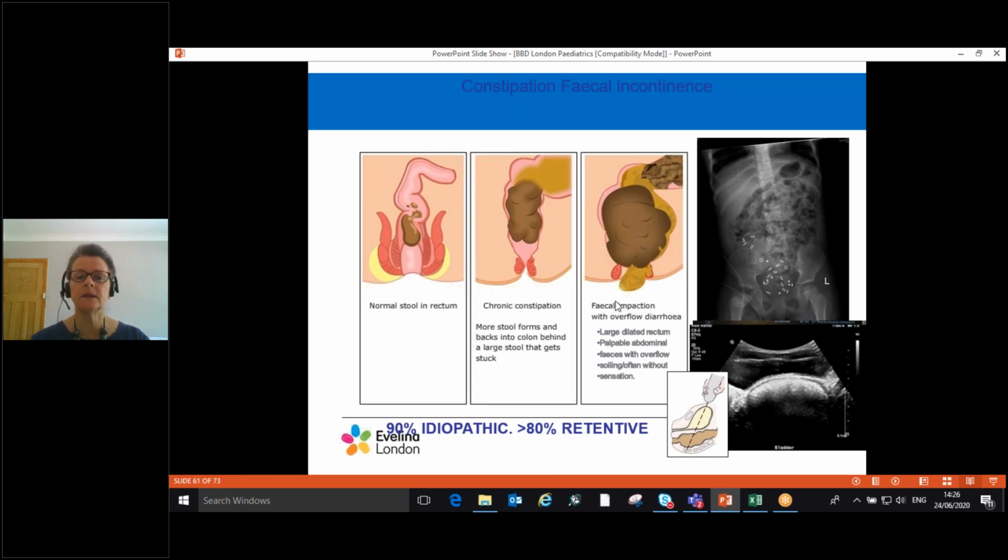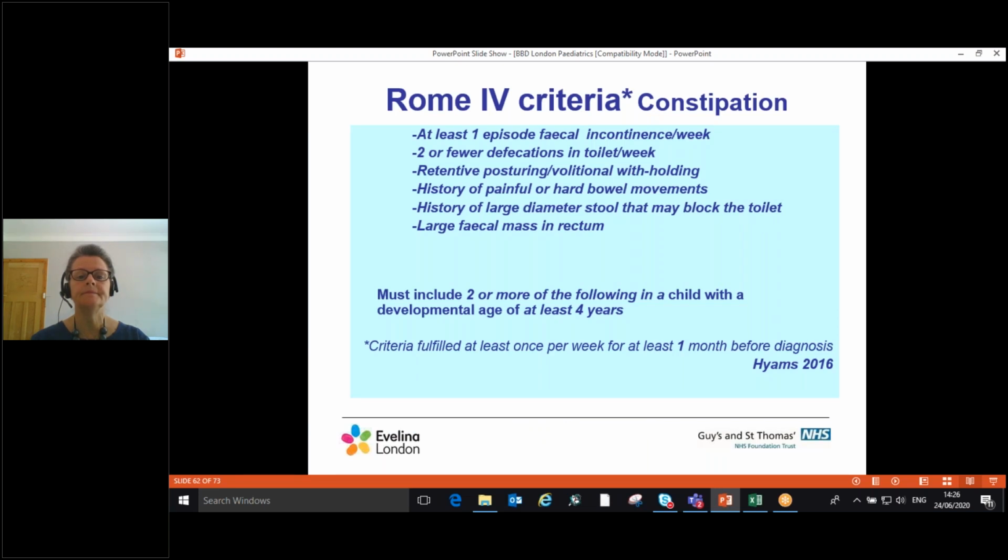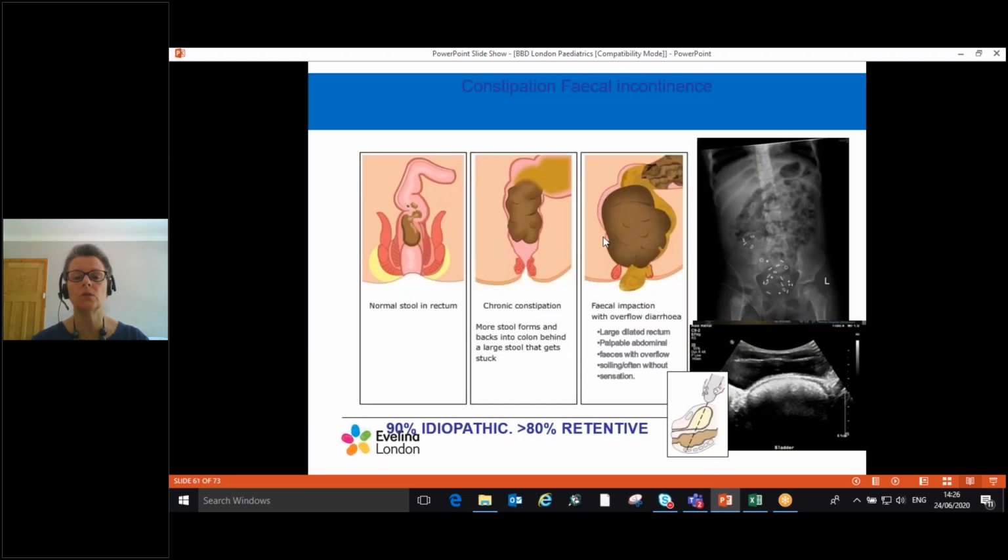So the way that you have to think about it, just to talk through this a little bit more, is first and foremost colonic motility. Your whole colon. Is your colon actually delivering the goods to the rectum in a timely manner so that the stool is the right consistency?